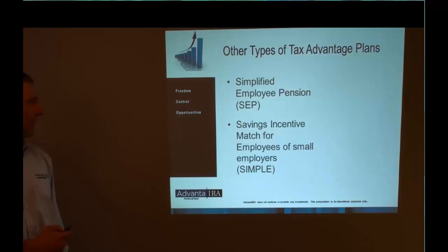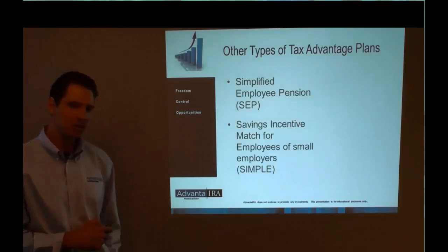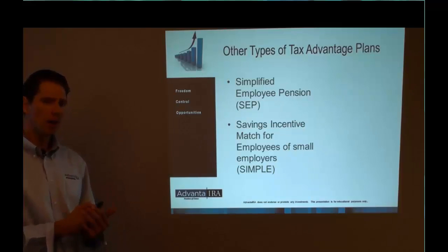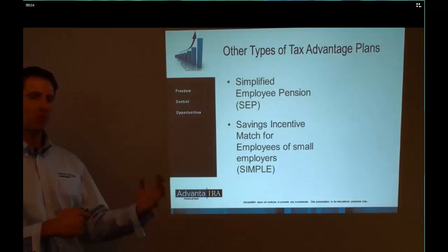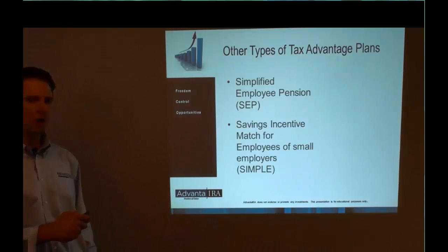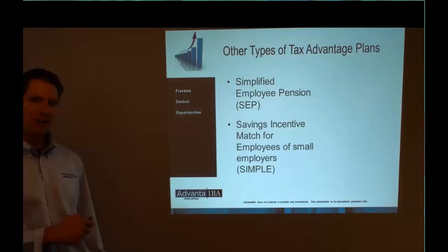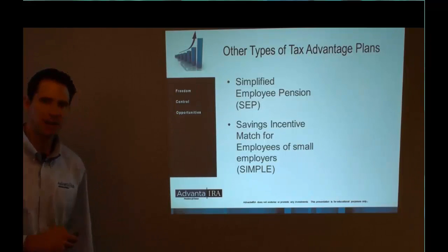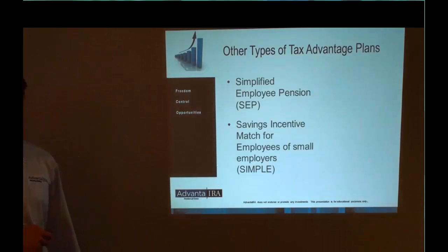The second type of tax advantage plan would be what's called a savings incentive match plan for employees of small employers, or what we call a SIMPLE IRA. This is similar to what you're used to on a traditional 401k. It has an employee contribution level that you can put in. The employee can contribute some of their own earnings, just over $12,000 a year for 2013, but it also includes an employer match of either 1, 2, or 3%, depending on what's chosen when the account is set up. So this is good for employers with under 100 employees that want to provide some type of plan for their company and their employees.